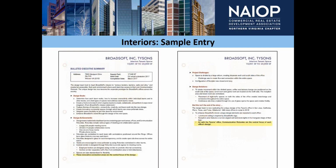The next sample entry is going to be an interiors project. The interiors were for Broadsoft Inc.'s office. This is another one that was submitted by Davis Carter Scott. They used distinct language to make their point, and comments from the judges included, for interiors, it helps to see movement through the space. They like the inclusion of a floor plan. Davis Carter Scott also used numbers directly on the floor plan, which corresponded to the photos they included in order to help the judges understand the space.